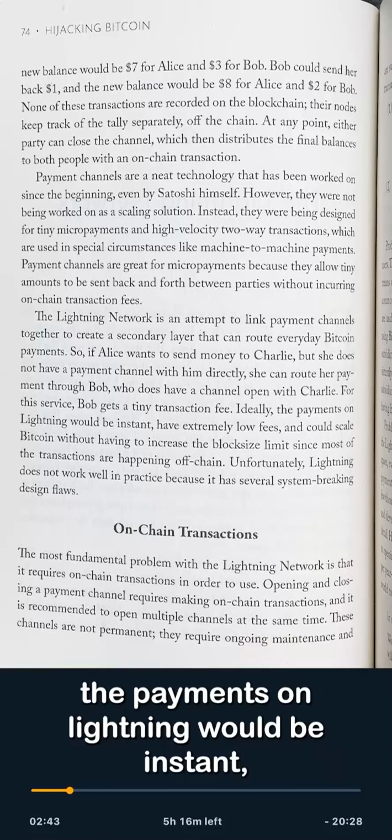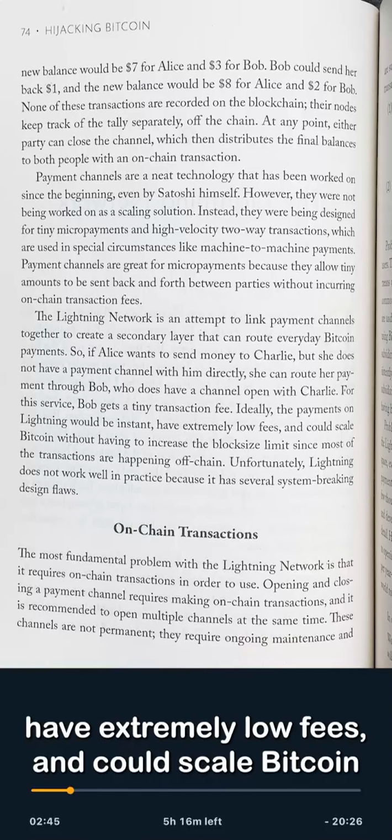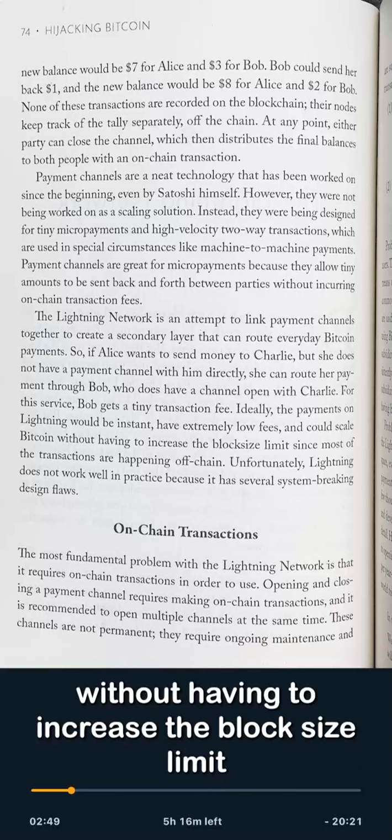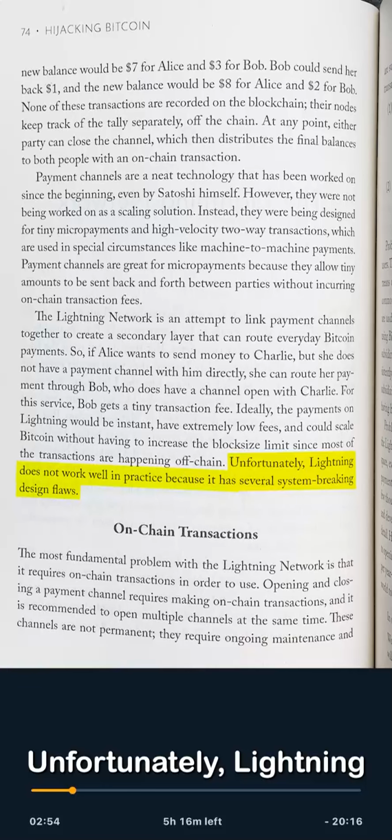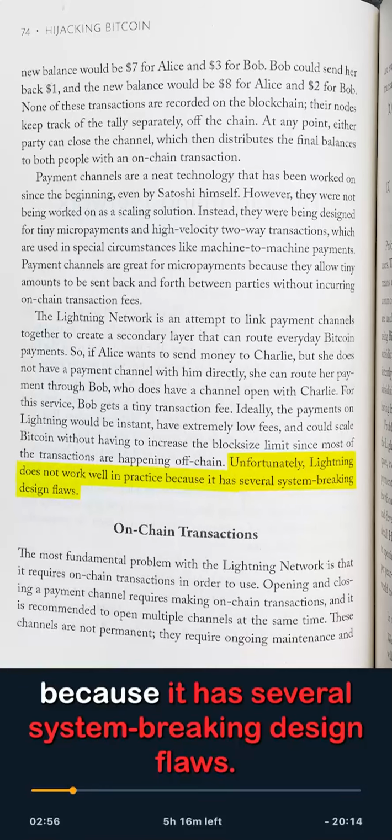Ideally, the payments on Lightning would be instant, have extremely low fees, and could scale Bitcoin without having to increase the block size limit, since most of the transactions are happening off-chain. Unfortunately, Lightning does not work well in practice because it has several system-breaking design flaws.